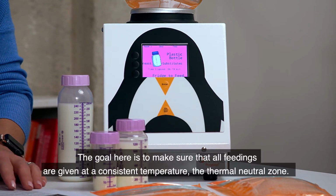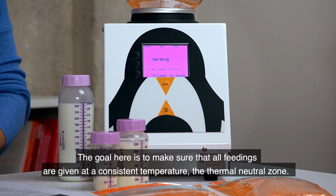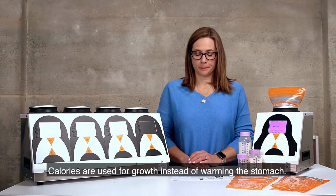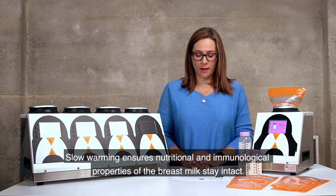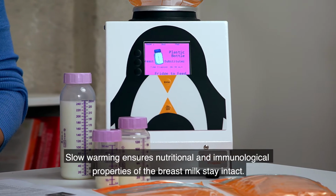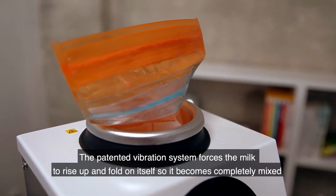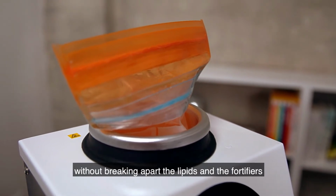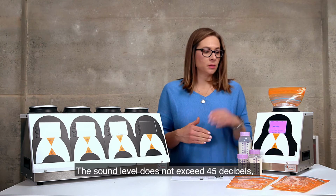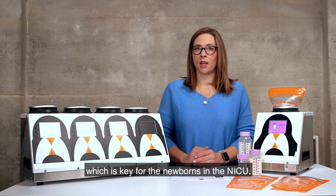The goal here is to make sure that all feedings are given at a consistent temperature, the thermal neutral zone. Calories are used for growth instead of warming the stomach. Slow warming ensures nutritional and immunological properties of the breast milk stay intact. The patented vibration system forces the milk to rise up and fold on itself, so it becomes completely mixed without breaking apart the lipids and the fortifiers. The sound level does not exceed 45 decibels, which is key for the newborns in the NICU.